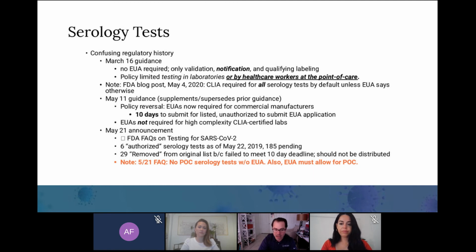basically telling the healthcare provider and the patient that they cannot rely on this serology test for purposes of understanding in an absolute sense whether the patient has COVID or is immune to COVID, et cetera. So, that's from the beginning. And in the beginning, they also announced that these serology tests could be used by healthcare workers at the point of care. Now, it's not until March that we see FDA reversing that position a little bit.